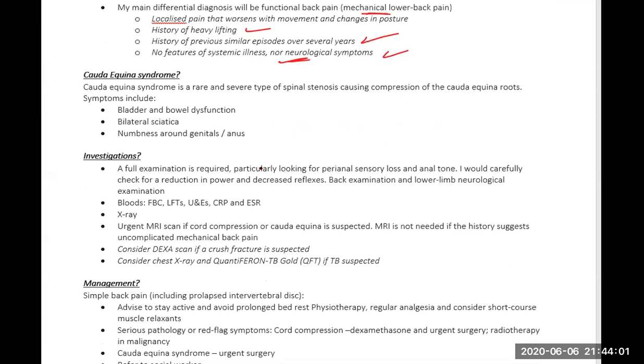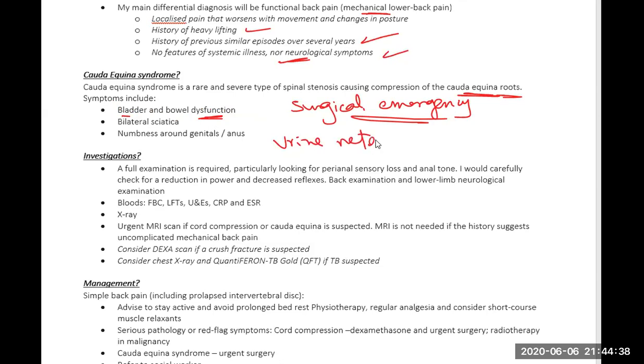Okay. So what is caudal equina syndrome? The examiner might ask you. So you will say caudal equina syndrome is a rare but severe type of spinal canal stenosis causing compression on the caudal equina roots. And you have to say it's a surgical emergency. Okay. And symptoms may include bladder or bowel dysfunction, okay? So that might be incontinence or it might be retention. And actually, if you read papers on caudal equina, urine retention is more common than urinary incontinence. And that's why we usually do a bladder scan.